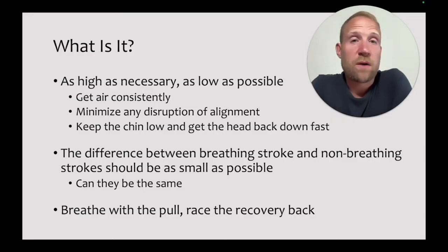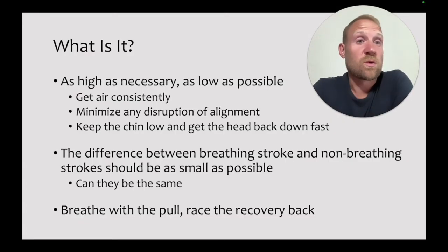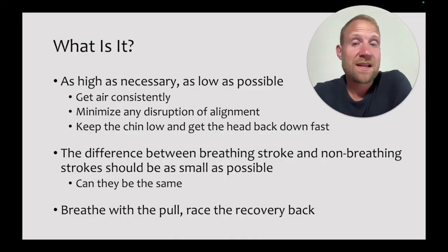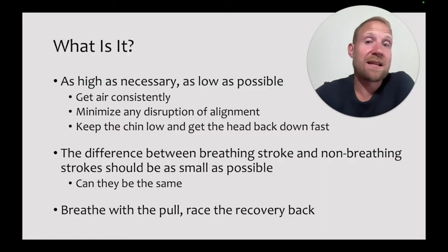So what is great butterfly breathing? Well, it's as high as necessary and as low as possible. Swimmers have to be able to get air consistently, but they want to do so while minimizing the disruption of alignment as much as possible. So they need to get high enough that they can get air, and they want to stay low enough that they can stay level as they go.